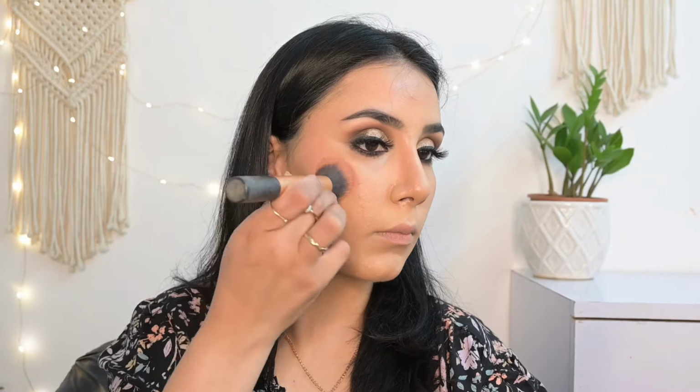Also, this blush retails for 275 rupees and is available in more than 6 shades, but this Pop and Cheek Glow is only available on Purple, like on the Purple website and app.